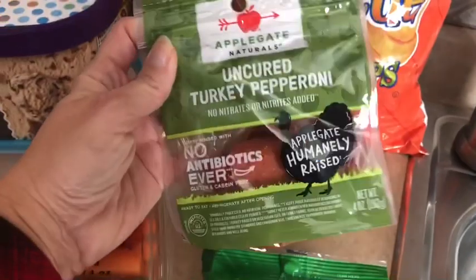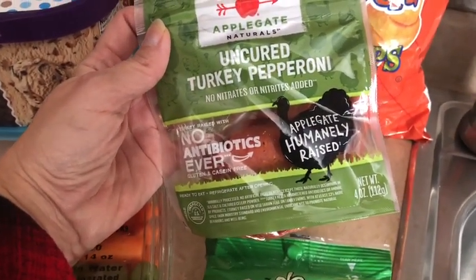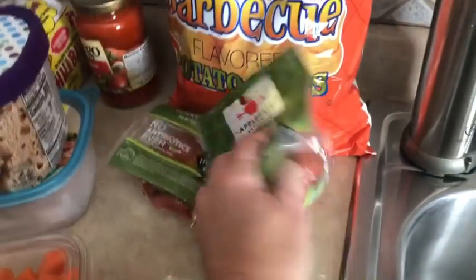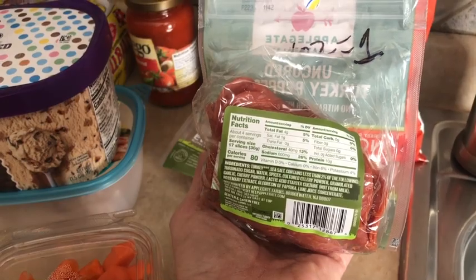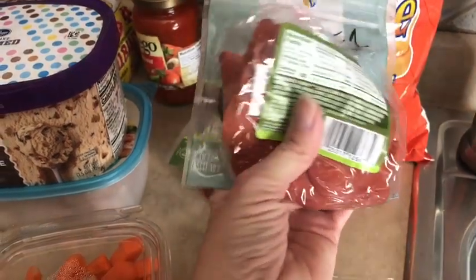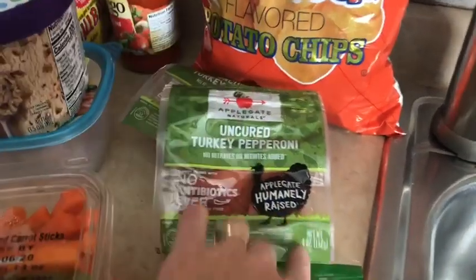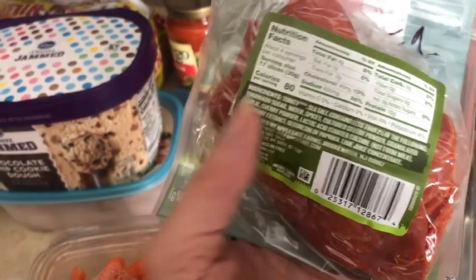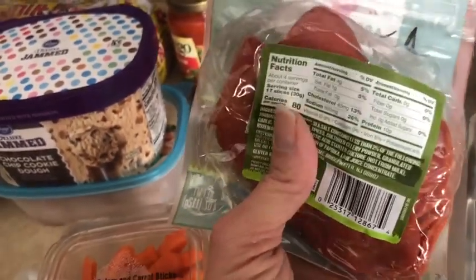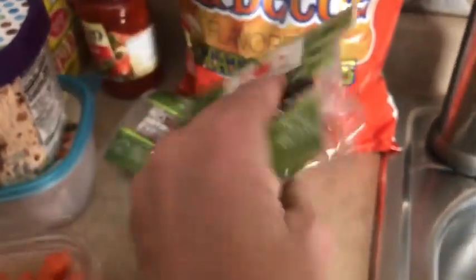I wanted turkey pepperoni. I've never had this Applegate's uncured turkey pepperoni. So this one is 1 point for 1 ounce, and I'm thinking it's probably going to be like 14 or 15 slices. I'll see when I measure it out. I guess there's 4 ounces in the bag. Hold on. 4 servings in the bag. So there's going to be about 17 slices. All right, that was pretty easy. I guess if you do the math, it works.